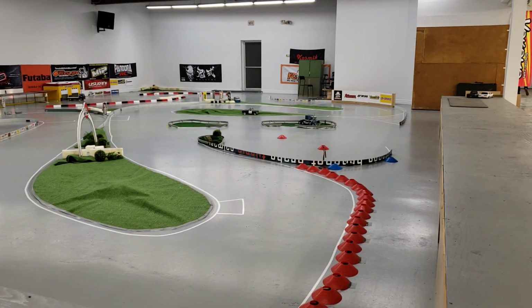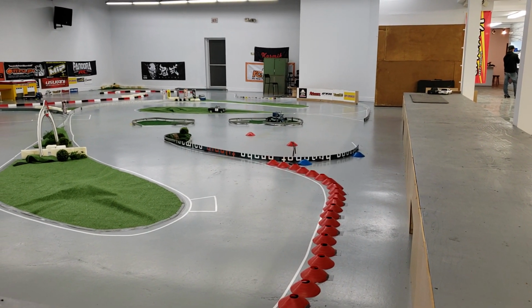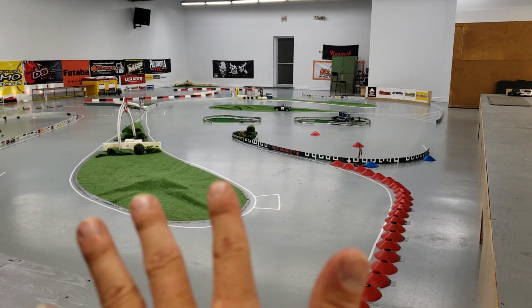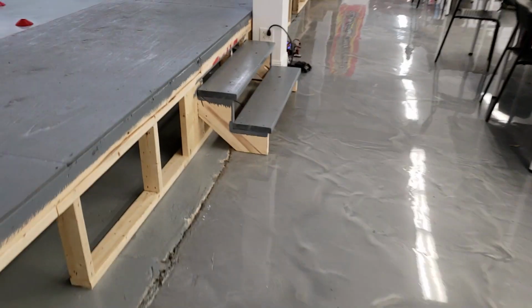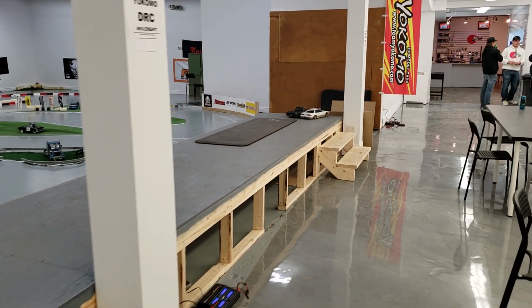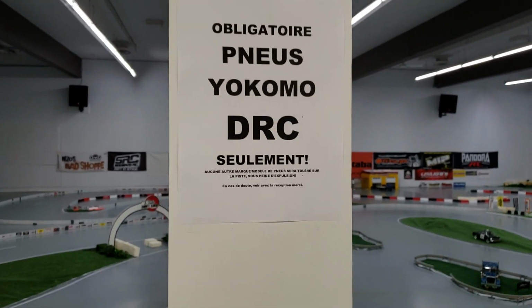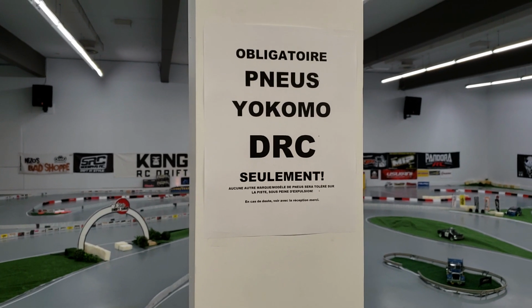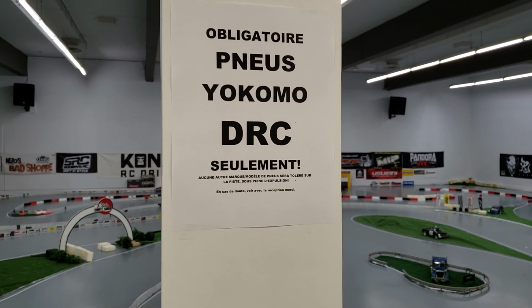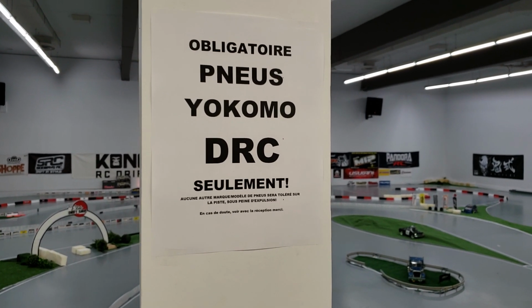It's really good here. I can tell you about the track in terms of the surface: it's polished concrete, and they've done a nice prep job. And actually, this brings me to my next point. Let me come down the stairs here. See these stairs? Get right off the thing. And here, this is very key for this track. Let me just get this sign in focus. So basically what this is saying, it's all in French obviously, is that it is mandatory to run Yokohama DRC tires. Specifically, the guys and gurus here have chosen the Yokohama C tire.